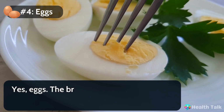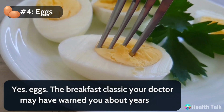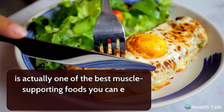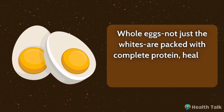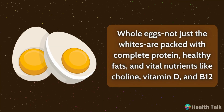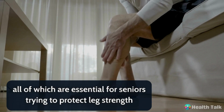Number 4. Eggs. Yes, eggs. The breakfast classic your doctor may have warned you about years ago is actually one of the best muscle-supporting foods you can eat, especially before walking. Whole eggs, not just the whites, are packed with complete protein, healthy fats, and vital nutrients like choline, vitamin D, and B12, all of which are essential for seniors trying to protect leg strength.